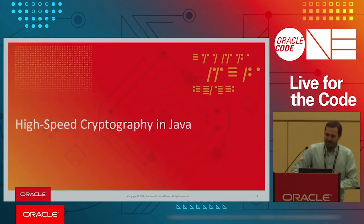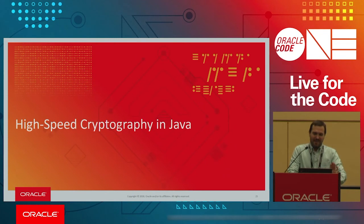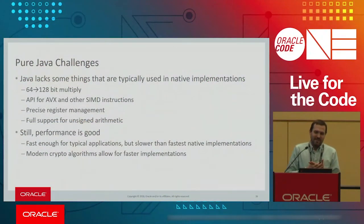All right, so that was all general stuff, general implementation techniques that have been used by lots of people in the applied crypto community for a while now. And in the next part of the talk, I'll talk about how we adapted this to Java to implement this in the JDK. So Java has some challenges that you may have thought of when you're reading some of the last slides.